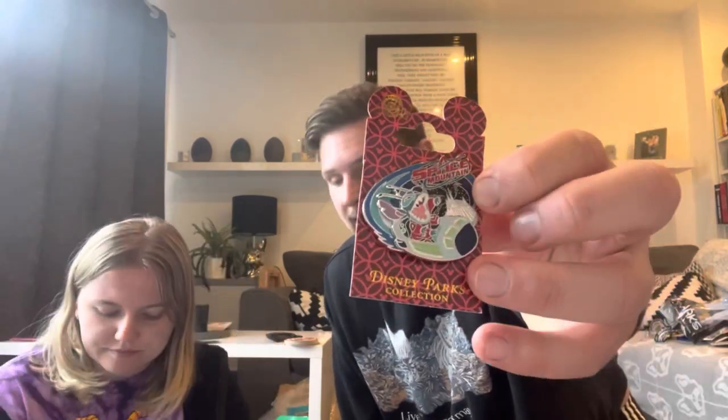We also collect attractions, so we got Big Thunder Mountain because it is our favourite attraction in Disneyland Paris, but not in Walt Disney World. No. They need to kick up their game because Disneyland Paris' Big Thunder Mountain is wicked. Yeah. Chelsea got this Space Mountain Stitch pin. Again, she collects Stitch and attractions, even though Space Mountain pretty much broke both our necks. That was wicked. Also loved Kilimanjaro Safari, so got the attraction pin for that.